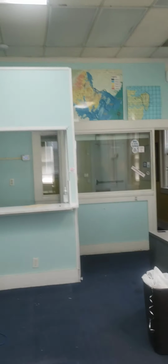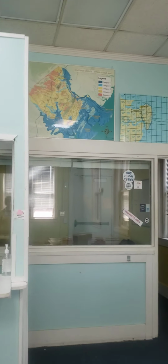And now we have a room that was added. It used to be, this wall used to go into the Clerk of Council's office. So as you can see, the building has definitely been utilized throughout the years to its fullest potential. And we are going to check out my favorite area, which is the beautiful city auditorium.